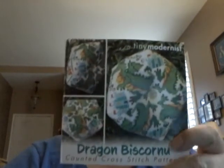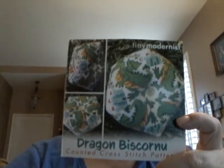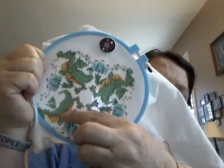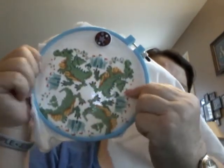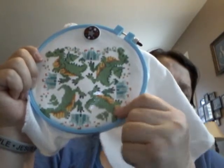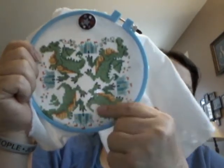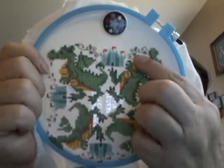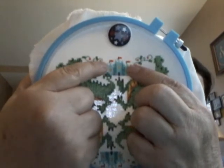Anyway, what I worked on Saturday and Sunday was the Dragon Biscornu, and it's coming along nicely. I kind of have to move the hoop a little bit, but I finished the dragons except for this dark green, and these two up here. So I have to do the dark green on the lower other two. And then some of the backstitching here, these little vine things, and the flags.